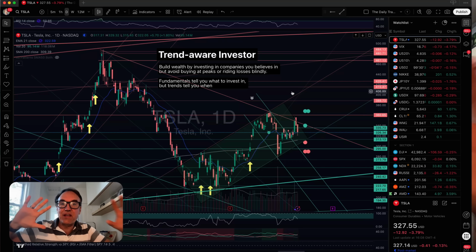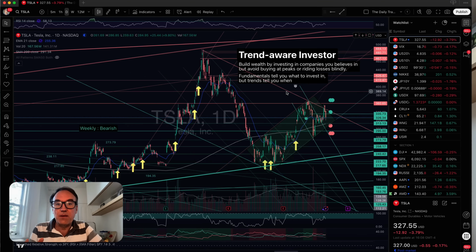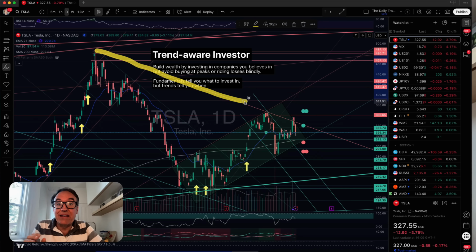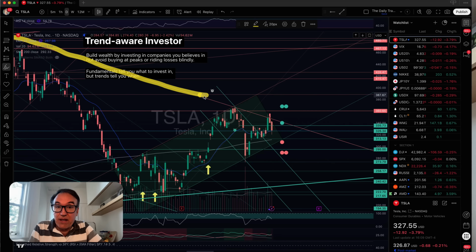The chart is giving us the context to interpret what is happening with the stock. Again, I hate repeating this, but I'm gonna have to. Tesla is in a downward channel, and what is happening is exactly what should be happening. This is the resistance line. We caved into that line in June.